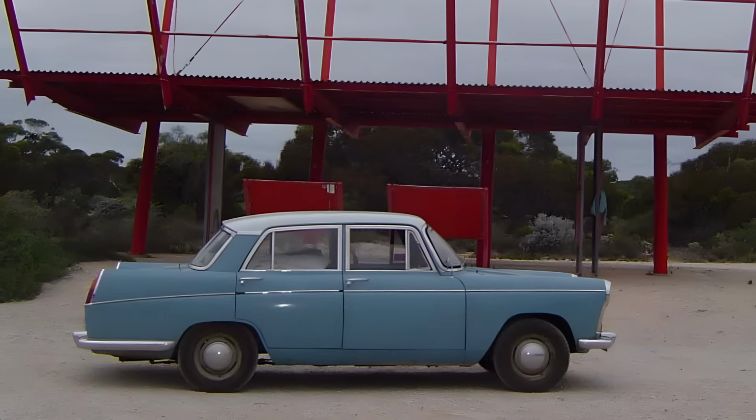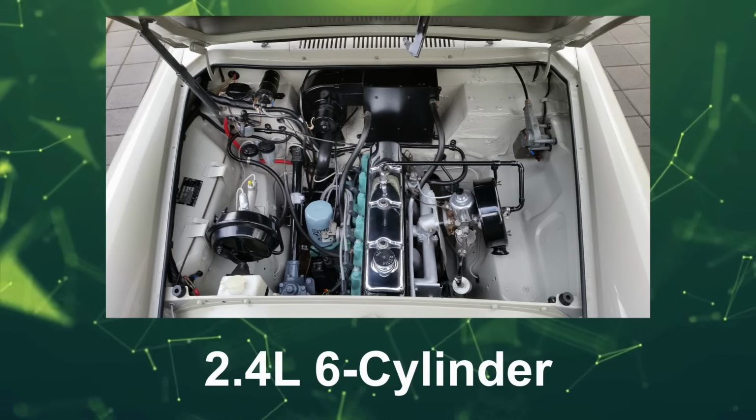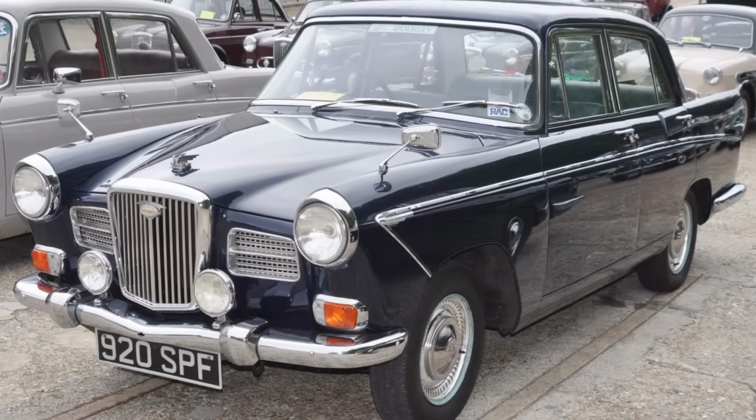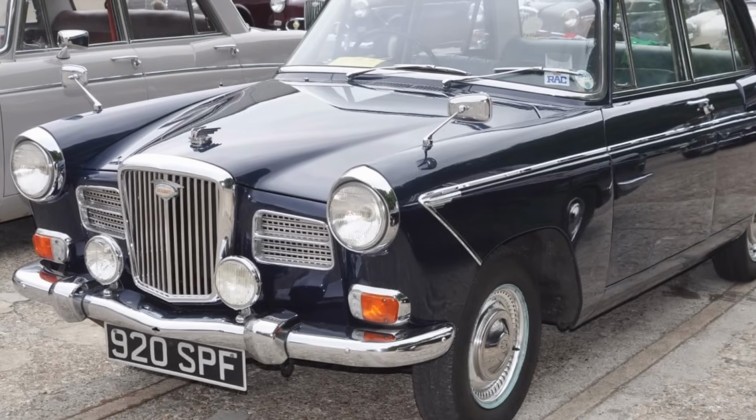The Freeway was an attempt to create a larger car by stretching a smaller British design by an inch, and featured a unique Australian-built 2.4 litre 6-cylinder engine known as the Blue Streak, but its styling was a compromise. The Wolseley 2480 was the Freeway's more upscale twin.